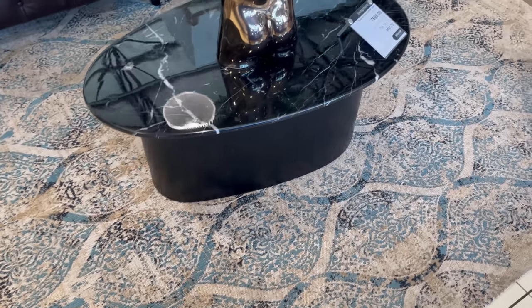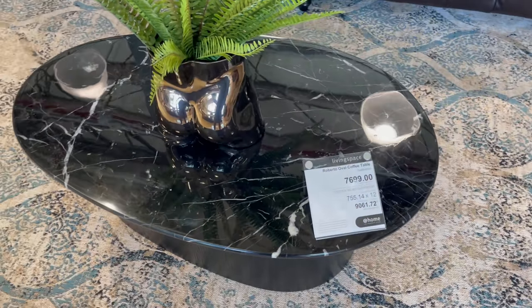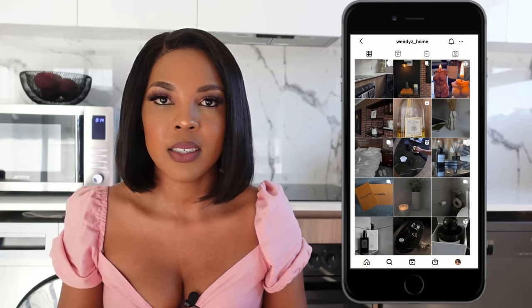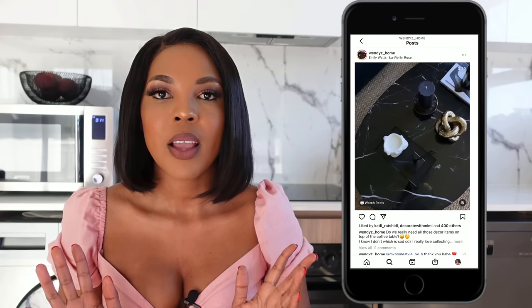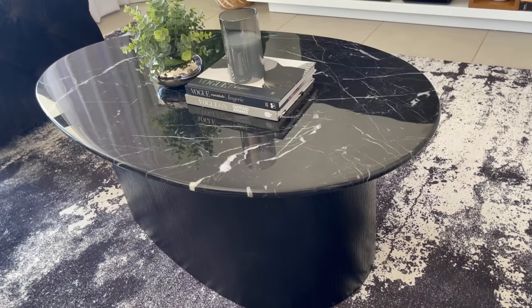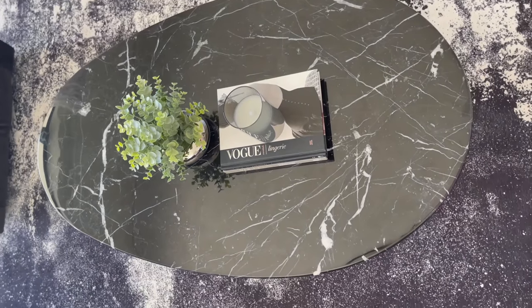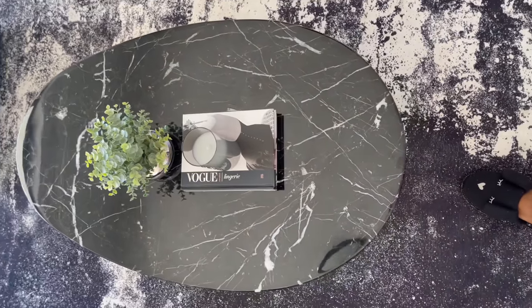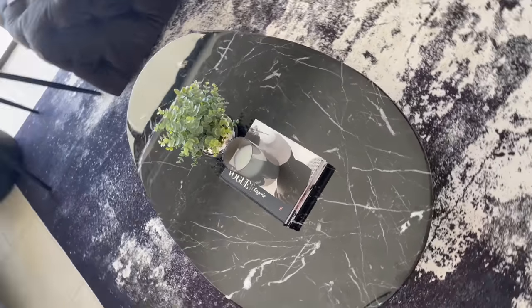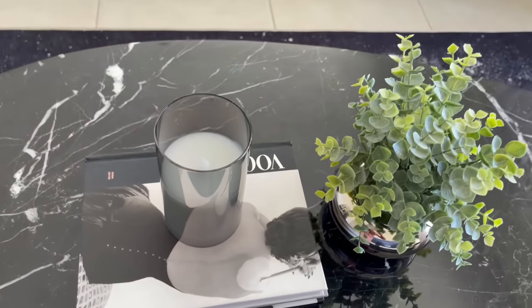Okay, now going to my coffee table. I got my coffee table from At Home Living Space. It is the most beautiful coffee table I've ever seen. The first time I saw it was on Wendy's channel, and I loved it. And when I went looking for my couch, I saw it. I was like, oh my god, it's so beautiful, I have to have it. Although I did go shopping around for other coffee tables, I really didn't find anything as beautiful. It is black, made with a marble top, with a glossy finish. I'm obsessed.